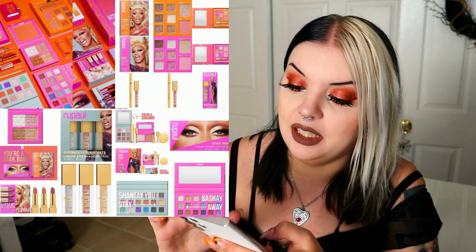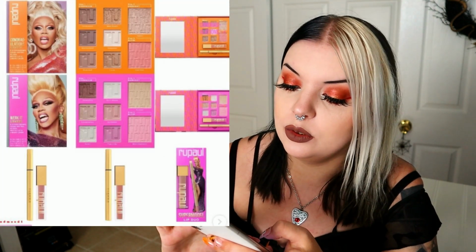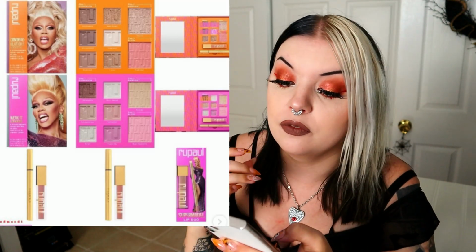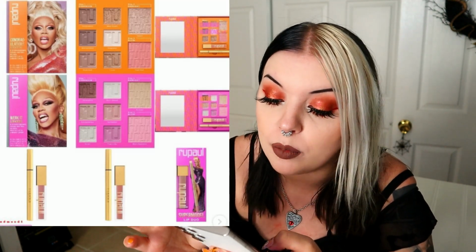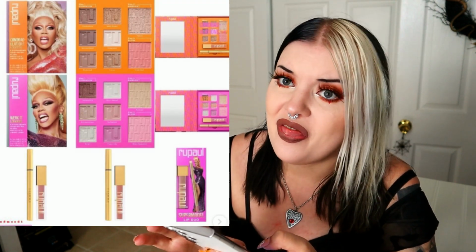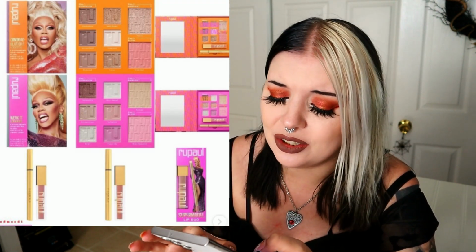I'll zoom in on the little smaller eyeshadows. I like the Ru imprint in there. I like the pictures of Ru on the front of them. They look very beautiful. I know they're Drag Race promo pictures because I've seen these images before. The shades, the colors are just not it.